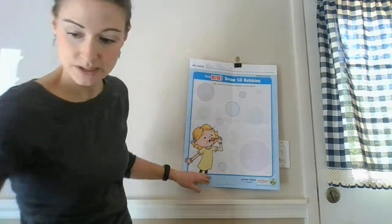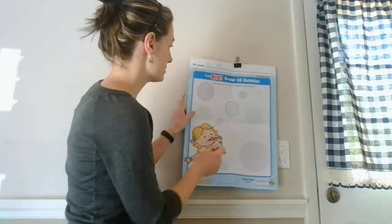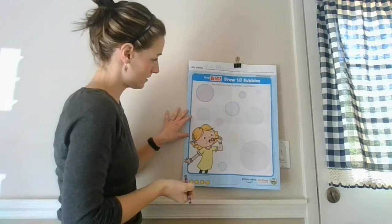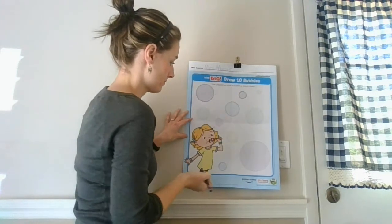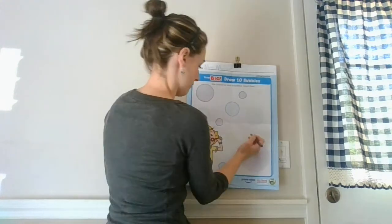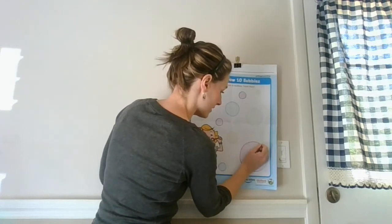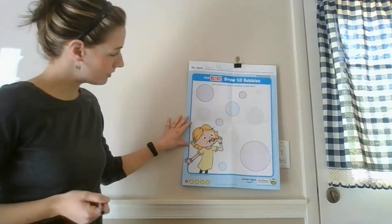All right, now I'm going to switch because I don't see any more blue. I'm going to switch to purple, okay? And we're going to draw some purple bubbles. This one's purple. Okay, and this little one's purple. All right, so if you're drawing them, you will want to draw four purple bubbles and two blue bubbles. That is what we have traced so far. My light switch is going to make this one difficult here. There we go. All right.